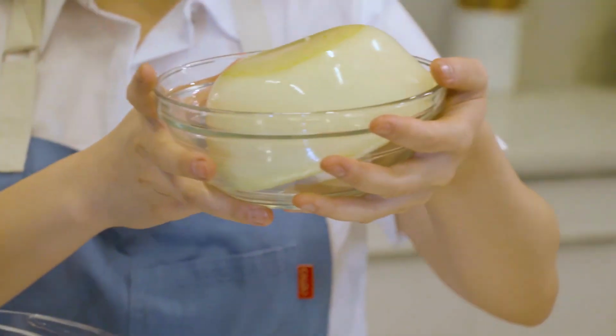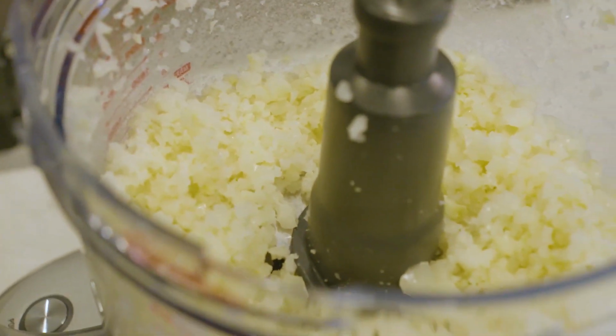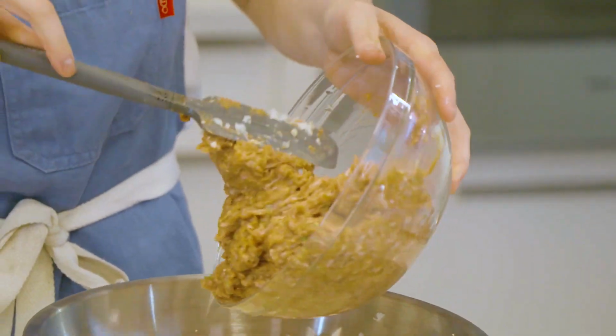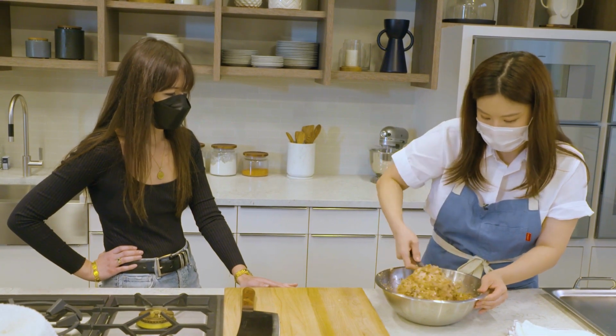So this is the stock. Oh, nice. It smells so good. So what's in the soup? How do you make it? This one, I use pork skin and bones for it.